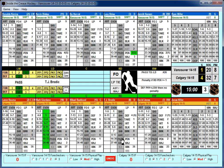27 is a pass. And if you're playing low physicality, which they were playing at one point, I don't know why sometimes it switches it. Maybe because when we're switching lines, we have to do this for every line. But we're going to remember Calgary is playing one forechecker, medium, and Vancouver's playing low in three. So if low, then there's no penalty. So no penalty. Pass to left defense at number 26 is a pass.